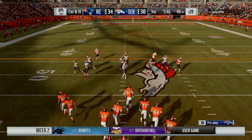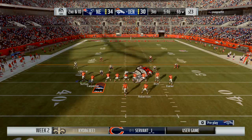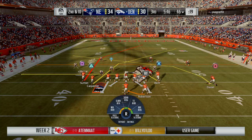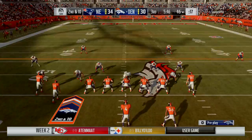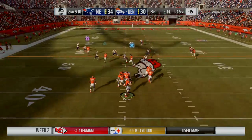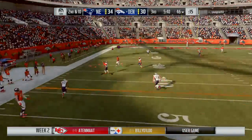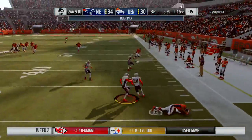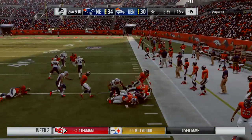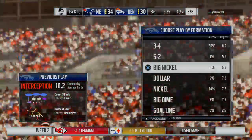So now 2nd and 10 after the incompletion on first down. Set. Blue 90. Blue 90. Back to throw here. And he fires one that's intercepted. Duke Dawson picks it. And he'll return this one just shy of midfield to the 49.